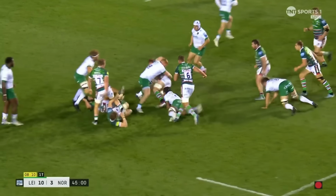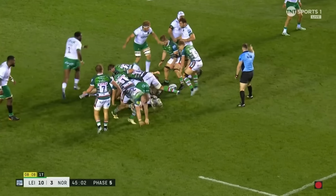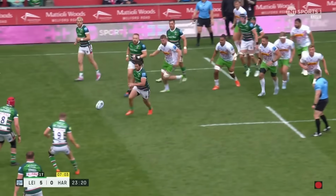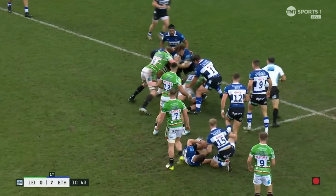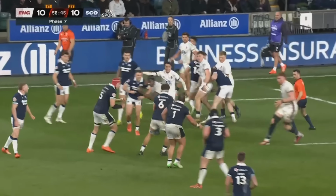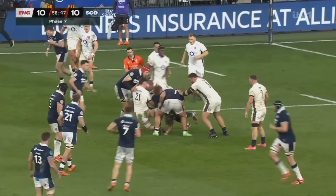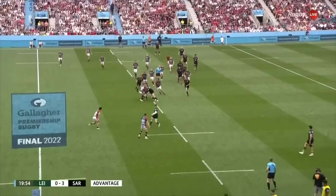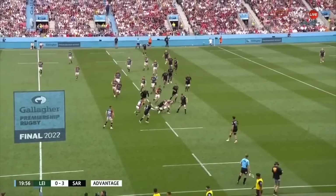Chessum, who started all this with a steamrollering run. Mate, he's getting better, and great guy around the group. And stood up well by Freeman, and Jamie Ritchie after a couple of passes. Cotton's on to Wigglesworth's arm, so Leicester with a penalty in front of the post. But meantime, Chessum.